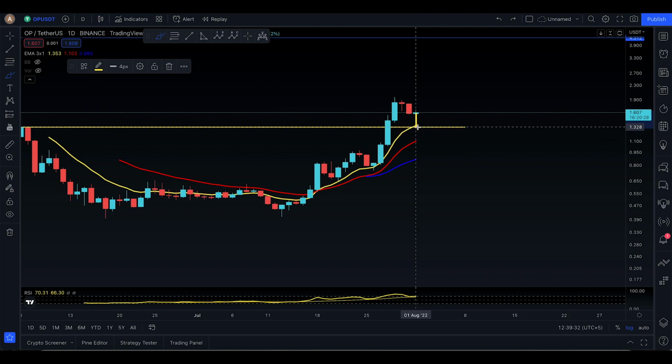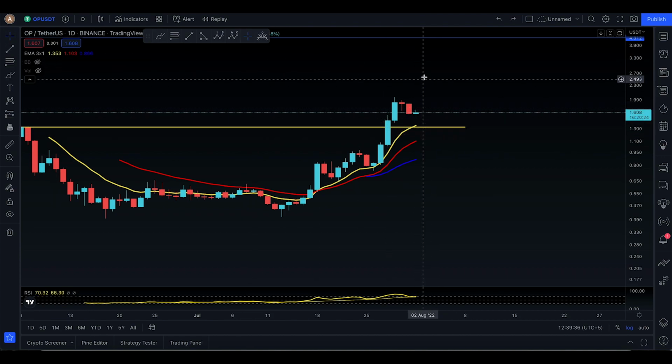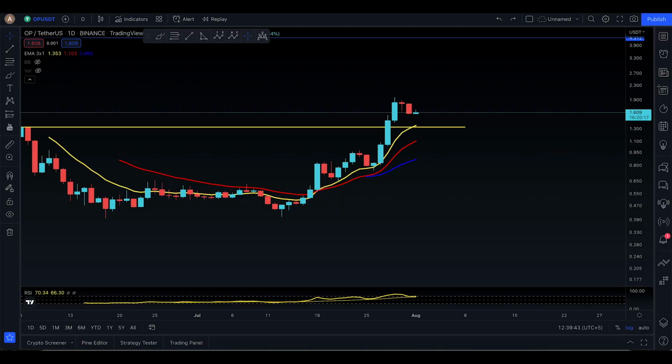So can it hold the 10? That's the question that I want to see answered in the next coming 1 or 2 days. Maybe today, perhaps you can come down to the 10 and backtest the 10 as well. So that's it for this OP. Let's move on to the next one, which is going to be Polkadot.